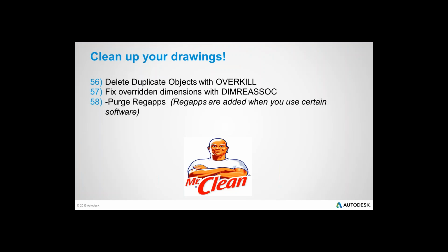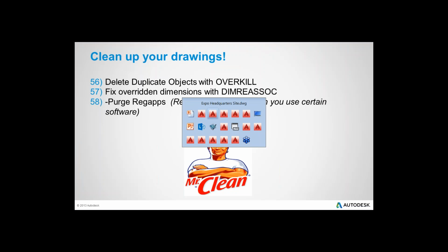And while I'm here, I'm also going to show you how to get rid of dimensions where people cheated and they typed in a value rather than using the actual value of the dimension. And the last one I'll just talk about. And we'll almost be done.